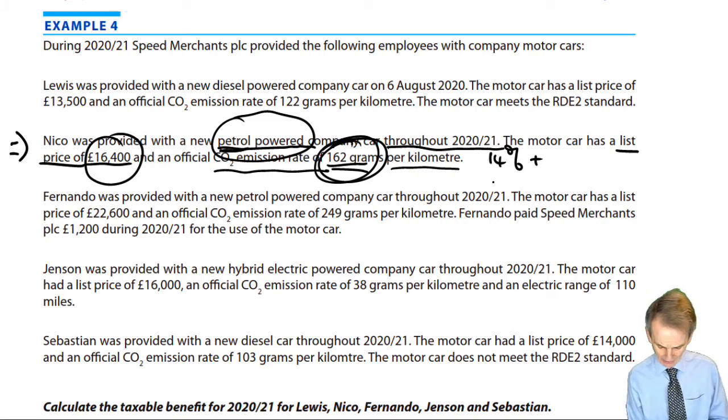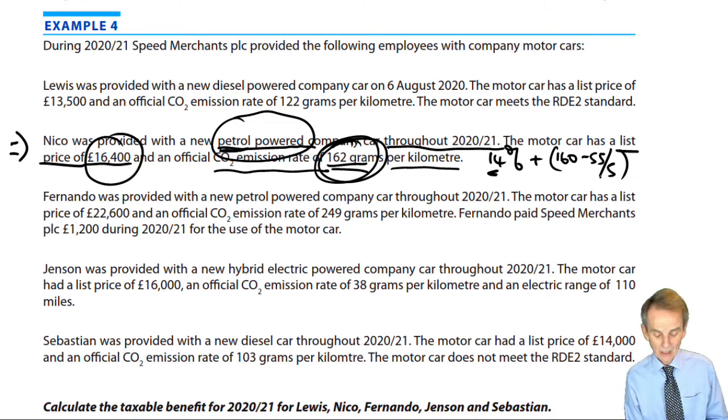We know that we will increase that 14% base percentage rate by 1% for every complete 5 grams per kilometre in excess of the 55 gram limit. Every complete 5 grams per kilometre. So what do we do? We round down to the nearest multiple of 5. So 162 rounds down to 160. Minus 55 and divide that by 5 and add it to 14%. Well, 160 minus 55 is what? 105. 105 divided by 5, well, 100 divided by 5 would be 20, so that's 21.